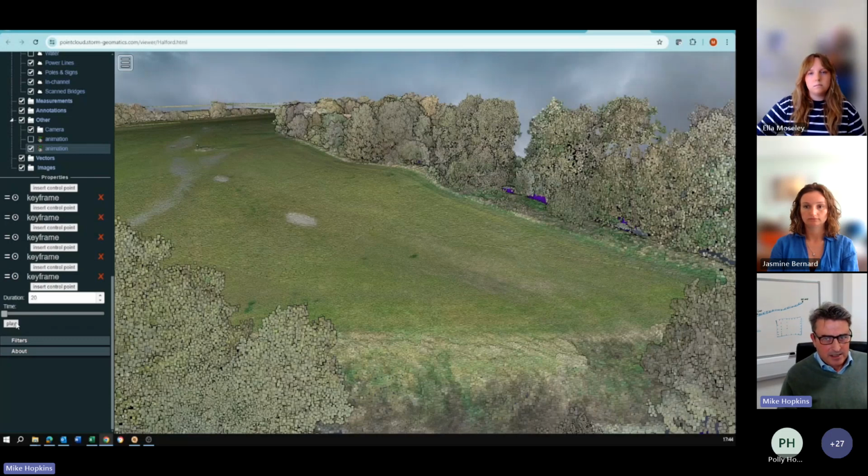There's actually a bank lowering here to try and connect the river to the floodplain a little bit better. At this point, the trees weren't put in. The trees are in now. There's a whole row of orchard along here. But the great thing about this is this is a point in time. And the meadow will change year upon year. Trees will grow. Species will become richer.